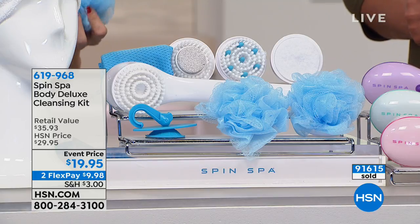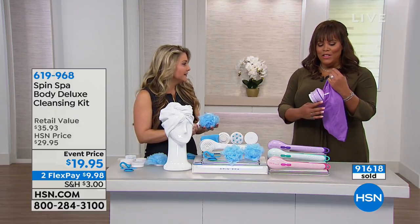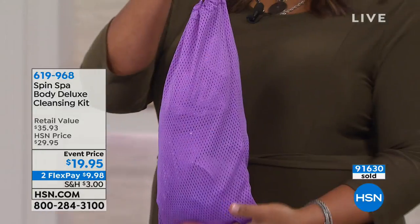And if you're about to go on vacation, good for you. You can take it in your nice little pouch. Oh, yes, I love the pouch. Look at how pretty this is. You just put this all in. It's beautiful. It's made of mesh, has the drawstring. And so you're good to go.